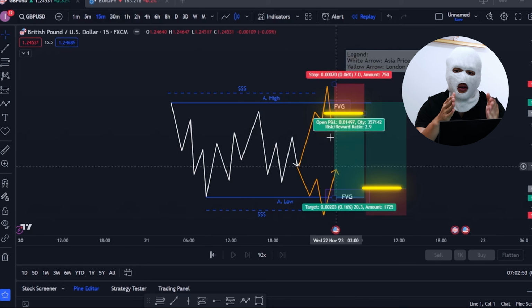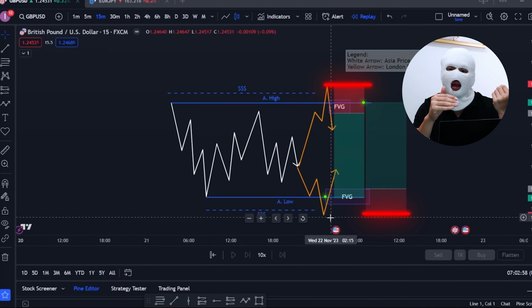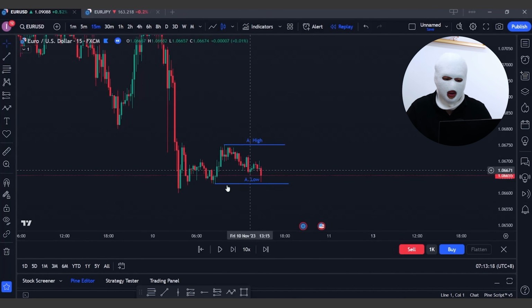So, when price retraces to said fair value gaps, we proceed to take the last step, which is to take an entry at the fair value gap with stops covering the swept swing point and target the opposing liquidity of the Asian range. For the first example, we have a Euro-US dollar chart on the 5-minute time frame.